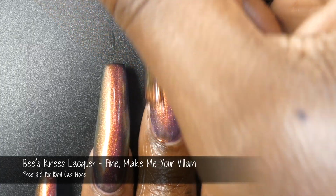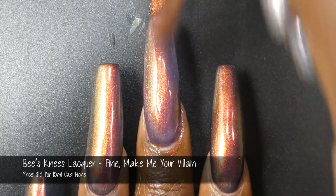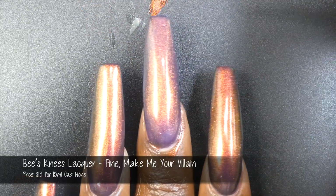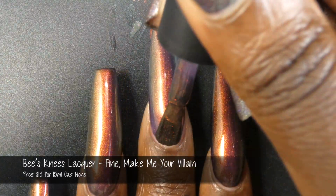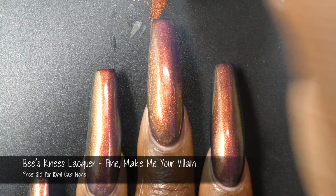This had a great jelly-like formula. It starts off pretty sheer, but it builds up in opacity very quickly. But to get the color that you see in the bottle, you're probably going to want to go in for 3 coats. You can see here in 2 coats, you get an amazing amount of shimmer, but it's not quite as dark as the other nails.